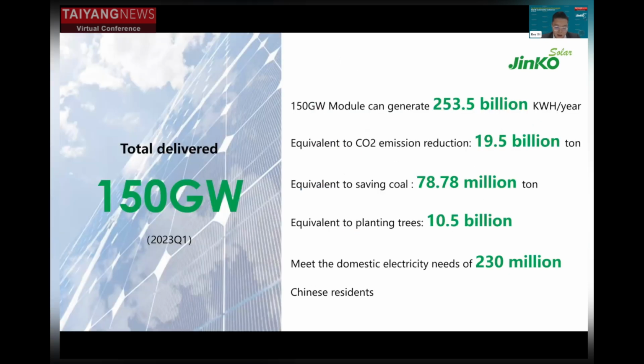Okay, let's get back to the number of 115 gigawatts that Jinko has delivered in total. If we put the 115 gigawatts in some other descriptions, we can find some amazing outcomes. 115 gigawatts of modules can generate about 215 billion kilowatt hours of electricity per year, which is equivalent to 19 billion tons of CO2 emission reduction, and it will save about 78 million tons of standard coal.